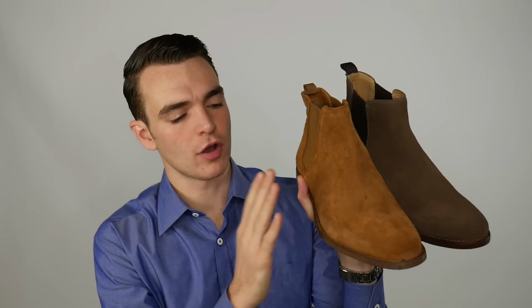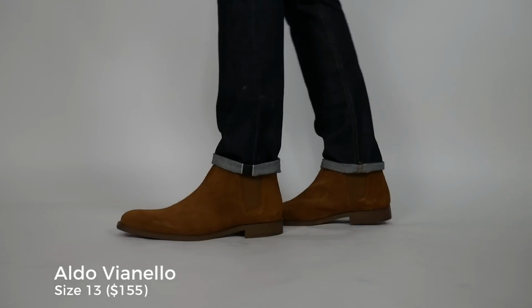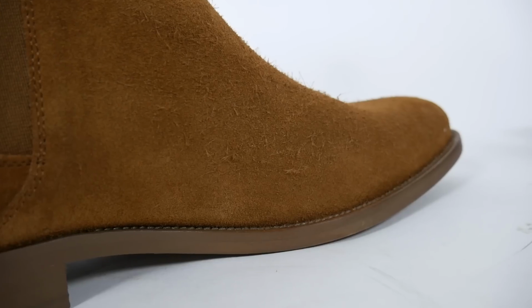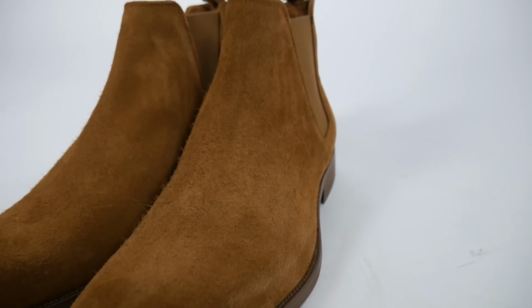And so this is the Aldo Vianello. This is a $155 boot. This steps it up a little bit. It's still a rubber sole, cemented construction. The suede on this is not very good. You can see it's fraying already. There's already wear to the boot.